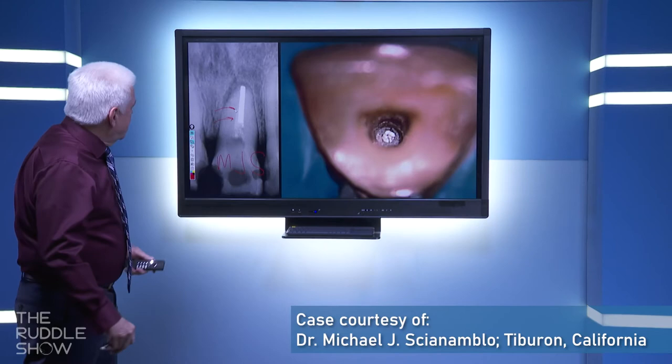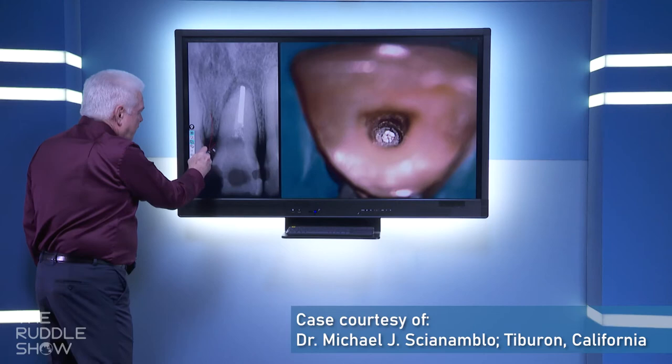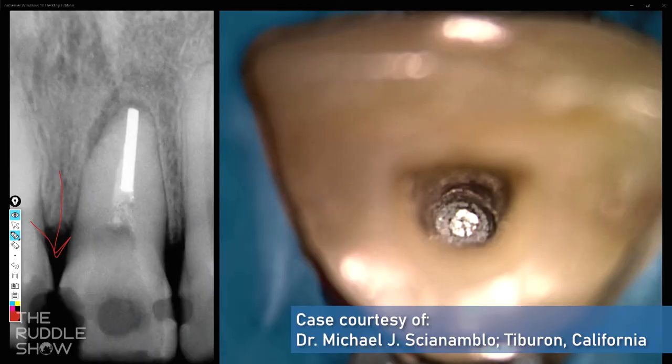Notice where the lesion is. It's not just apical. It's a wraparound lesion. Lesions wrap around not because they're trying to crawl up and drain like we learned in dental school a long time ago. They form there because we must anticipate there could be lateral anatomy.